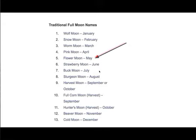I mentioned the next full moon we will see will be on May 7th, but that officially starts at 5:45 a.m. in the morning. Most of us probably will wait till the evening to see that. So be looking out for that. And it will be called the flower moon.